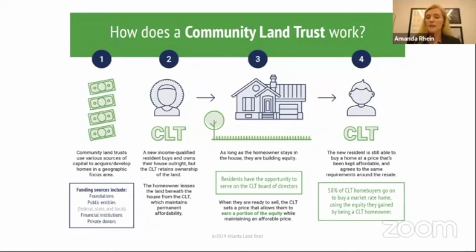As long as the homeowner stays in the house, they do have an opportunity to build equity. The resale formula balances that long-term affordability with wealth creation for each of the individual families in the home. And then when the homeowner is ready to sell, we'll work with them to go through the resale process to ensure that they're earning a portion of the equity and that the home is sold at an affordable price to the next buyer. The new resident is then able to buy a home at a price that's been kept affordable, and then they agree to the same requirements around resale. So what we're doing is we are creating affordability for multiple generations of families over time.